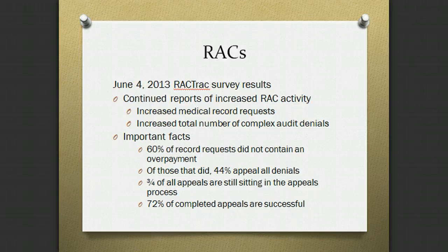And once they're appealed, 75% of all those appeals are still sitting in the appeals process. There are 5 levels of appeal, and most of these are sitting at the 3rd level, which is the ALJ, the Administrative Law Judge level, where providers have to go to their region, and it's a court. It's a judge who's going to make a judgment on that denial, using your documentation to show why the claim shouldn't be an overpayment or shouldn't have been denied. And the bottom line there is that 72% of all those appeals are successful. So we'll see what happens with that large group stuck in the appeals process, but again, we have a lot of questions about the RACs.